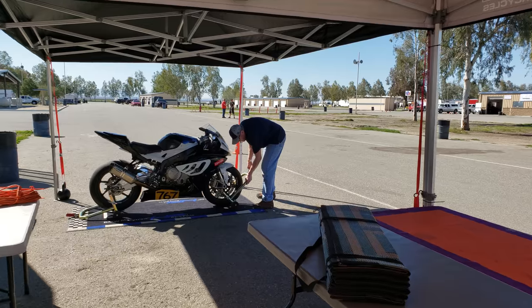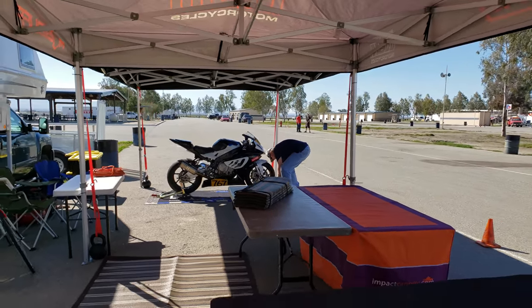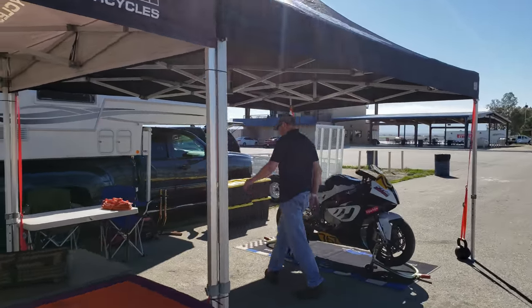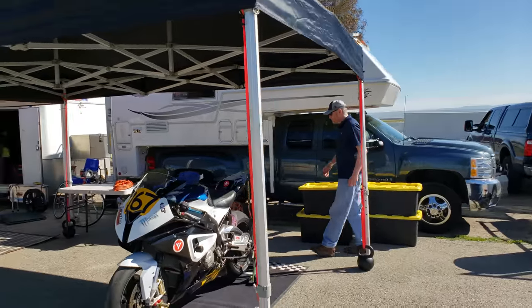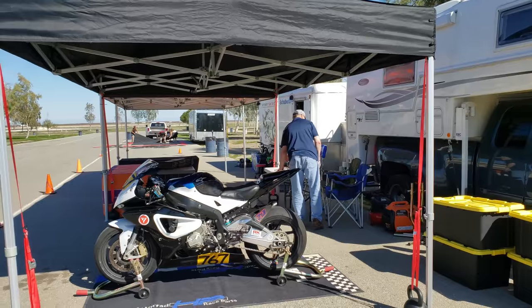The funny thing, Robert, is I always spend more time setting up the racetrack pit for like 2 or 3 days than I do if I was camping somewhere for a month with the RV. Right? I know. Yeah. I don't know why, but like I don't even put up a floor when I'm camping in one spot for like weeks at a time. Sometimes months in the summer.